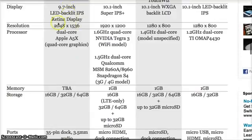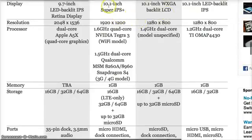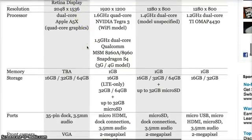Display: 9.7-inch Retina display. I shouldn't even have to continue on. Retina display, LED backlit, IPS, Retina display. There's a reason I said that three times, because it's an amazing display with crazy resolution. If you're going for size, 10.1 inches, you can go for one of these tablets. The best of the Android tablets for display will be ASUS again, with their Super IPS Plus display. But the new iPad wins this section as well with its amazing Retina display.